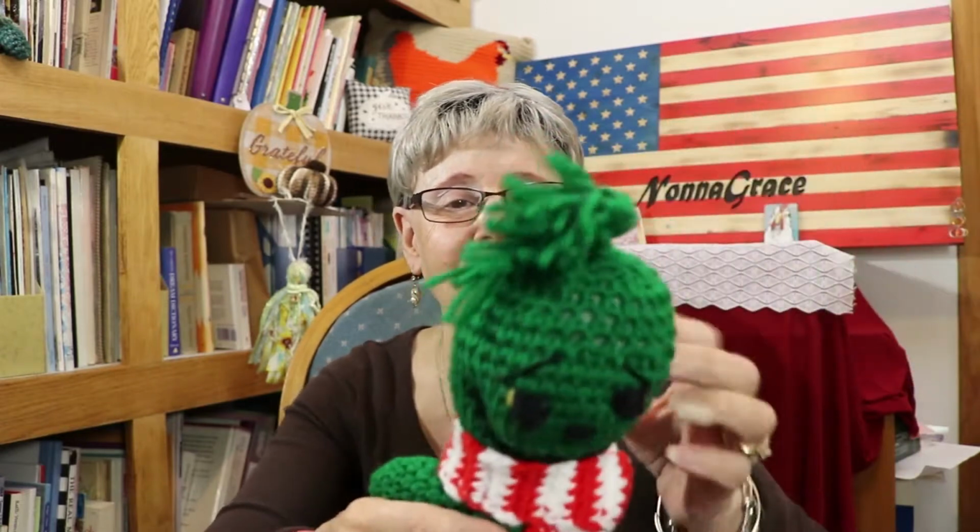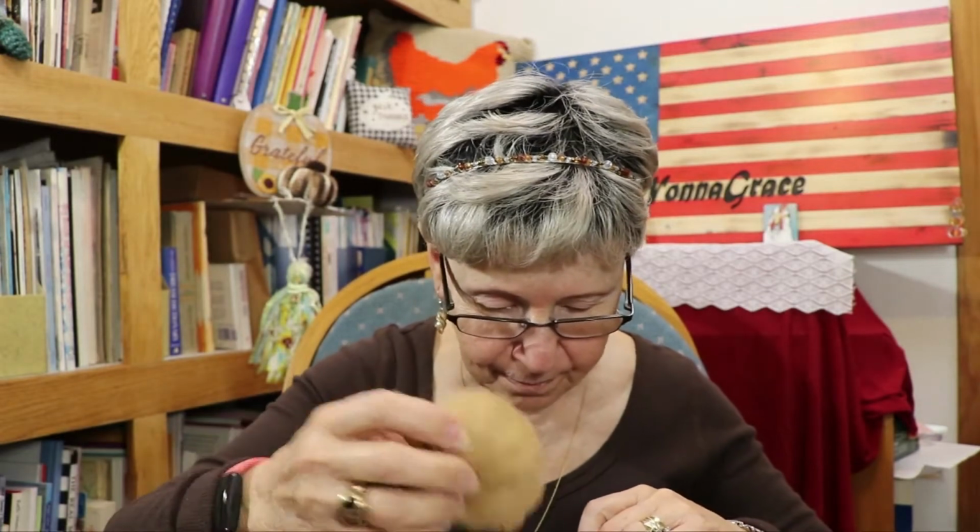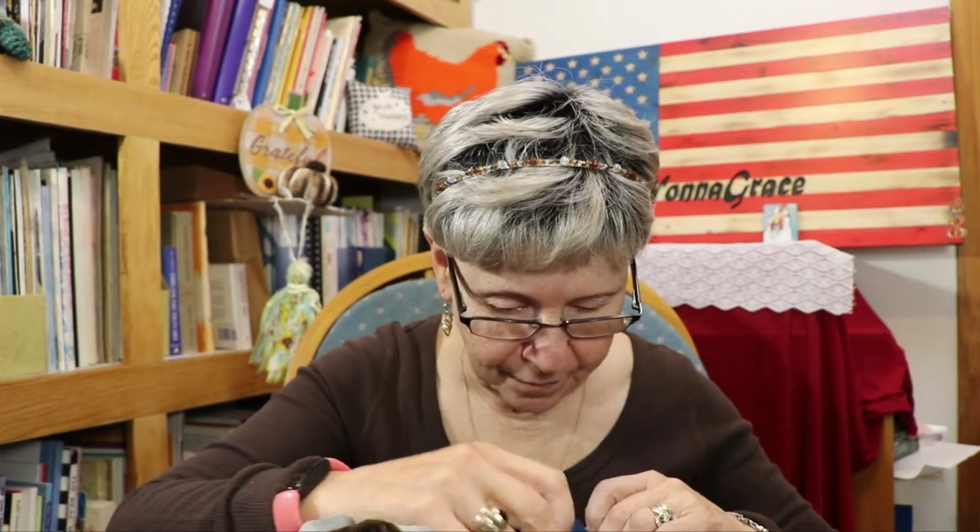There's a few others that have made the Grinch, and they look so cute. Mine is not so good. So my Grinch just kind of stays in my basket. But it's yarns. Kind of a work in progress? Well, there's no work in progress in here, but it's the yarns for the work in progress.